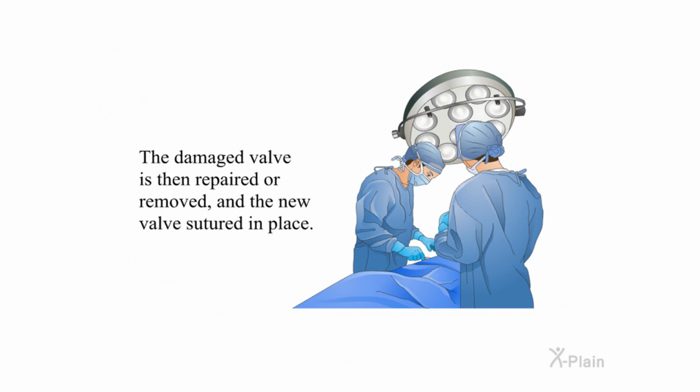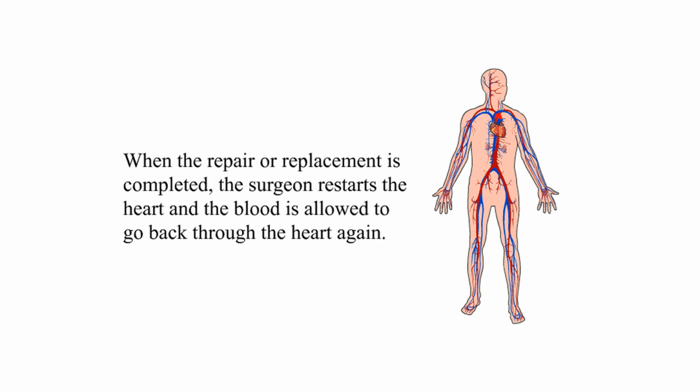The damaged valve is then repaired or removed and a new valve sutured in place. When the repair or replacement is completed, the surgeon restarts the heart and the blood is allowed to go back through the heart again.